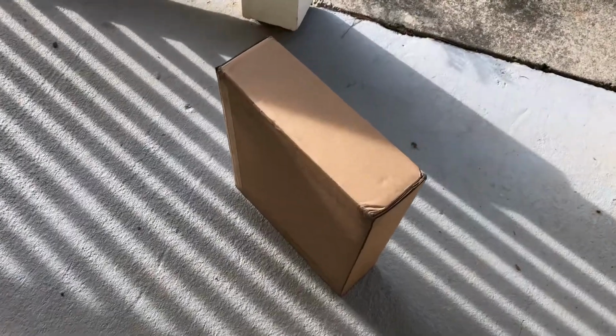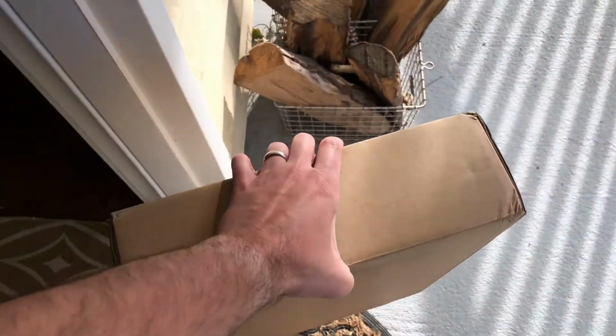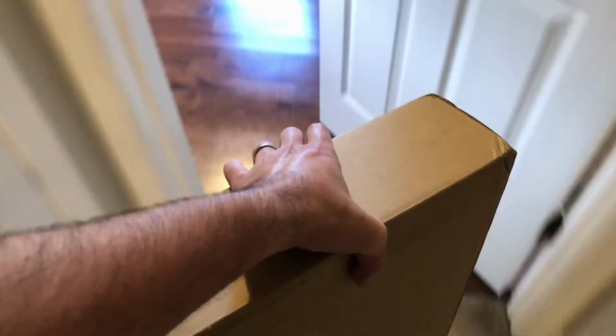Oh, it's here. It's here. Okay. Oh, that's heavier than I expected. Okay. A little awkward to hold in one hand. Oh. This is an exciting day. I haven't gotten a new one of these in 8 years.